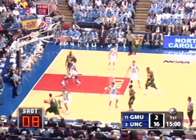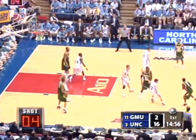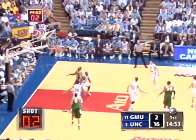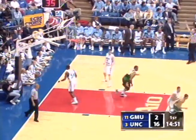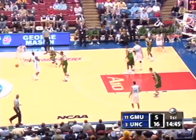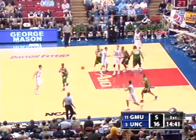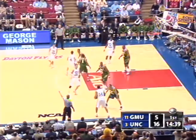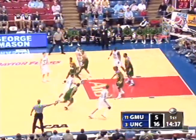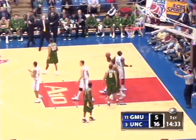Skinn. Four to shoot, straightaway 3. Off the glass and in. Tony Skinn. Tony Skinn missed the first round game, obviously because of the suspension. But coming back into this ball game, pretty nice to hit that first shot, no matter how lucky it is. He's a spark plug, averages 13 a game. Hansbrough short, and a foul coming up.